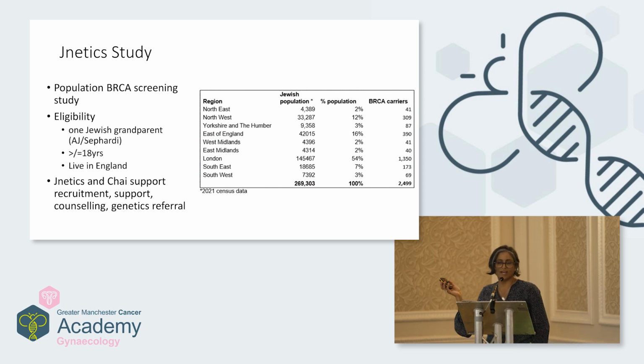The box on the right shows the numbers of Jewish people in the populations in the different areas across England. And as you can see, the Northwest comes in 3rd. London has the highest percentage and numbers of Jewish population, followed by the East of England, and then we come in 3rd place. And the bulk of our Jewish population will be found around North Manchester often, and there's pockets around Cheadle and some areas in Stockport. So on the 2021 census data, we would expect 309 BRCA positive people from the Jewish community for the Northwest region.